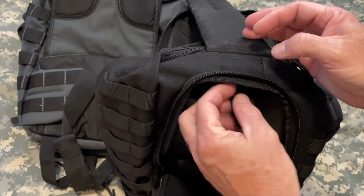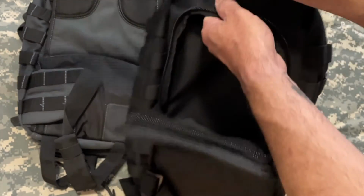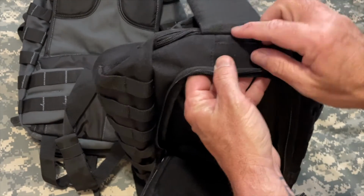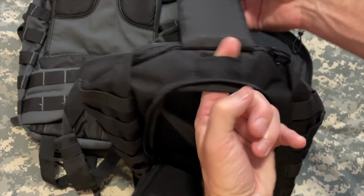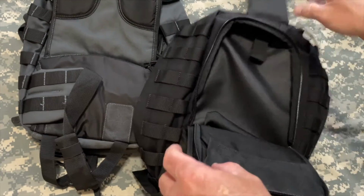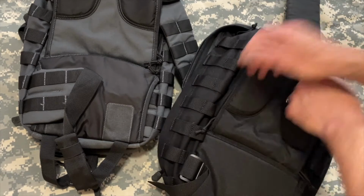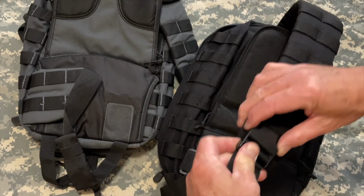That hole's not there. That's because they did away with that up here, and now your hose comes right out, and now you can run it straight onto your strap. That's a good thing. Again, I personally would not run hydration on this. However, it is an option.